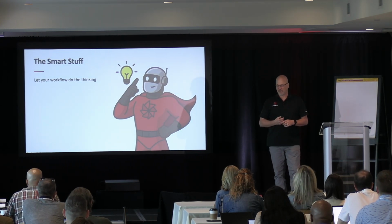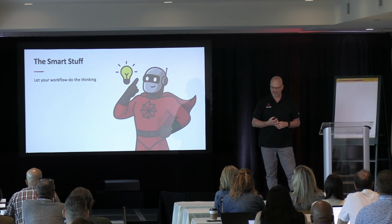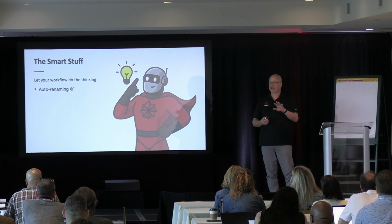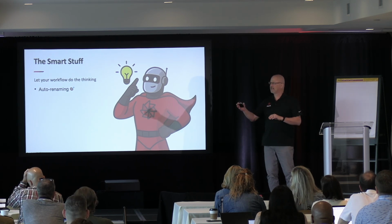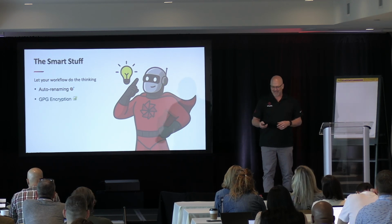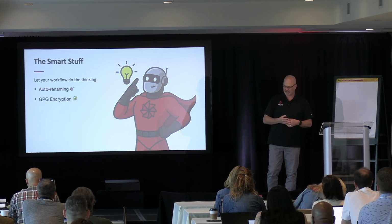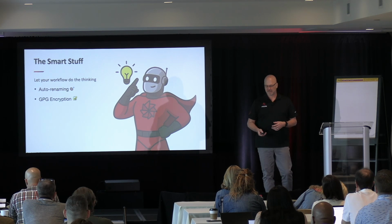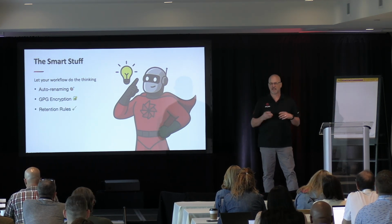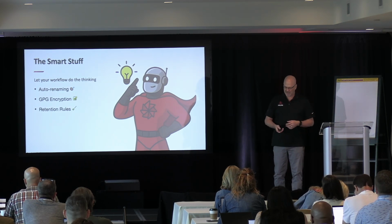So, you've got your automation up and running, but now you want to make it smart. So it's time to mix in a few more tools, like auto renaming, because budget_final_version_v3.xlsx is not a naming convention, it's a cry for help. All right, so GPG encryption built in, no external tools, no sketchy command line gymnastics, just secure files right out of the box. Retention rules, so you can say goodbye to that mystery archive folder. It's kind of like the junk drawer everybody has at home. It hasn't been opened since 2014, nobody knows what's in it.